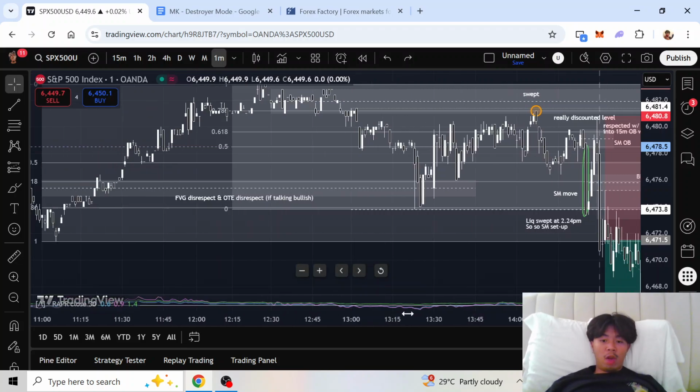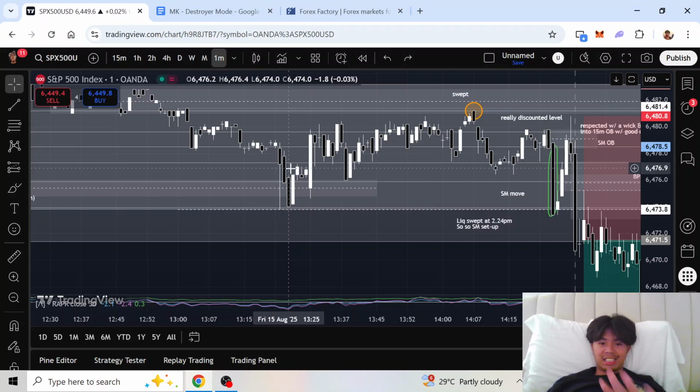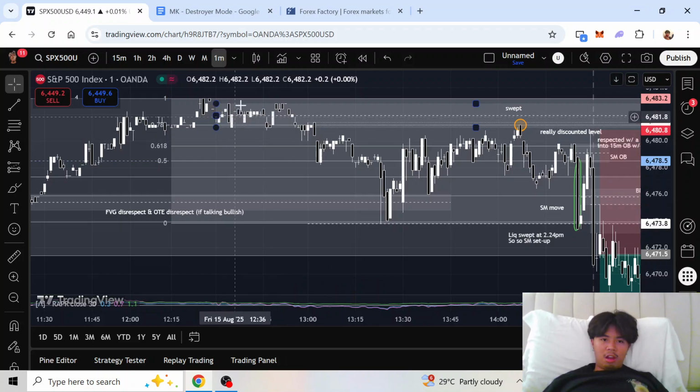So it has way more confluence, and we should have seen some sort of tap and then a bounce a little bit off, even if it's slight. You know what I'm saying? Because it's a 15-minute fair value gap. It has a lot of confluence, but to disrespect it, eventually it went up, but it looks a bit iffy, in my opinion.